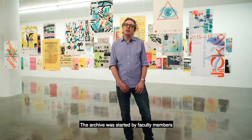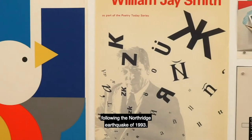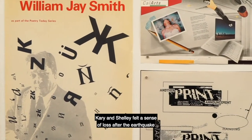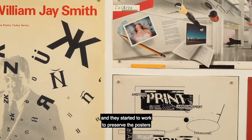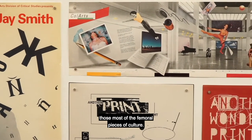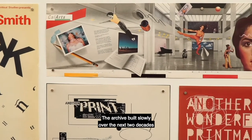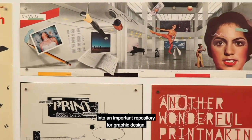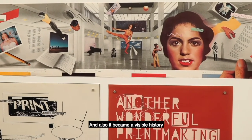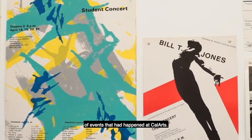The archive was started by faculty members Carrie Arimoto Mercer and Shelley Stepp following the Northridge earthquake of 1993. Carrie and Shelley felt a sense of loss after the earthquake, and they started to work to preserve the posters, those most ephemeral pieces of culture. The archive built slowly over the next two decades into an important repository for graphic design, and it also became a visible history of events that had happened at CalArts.